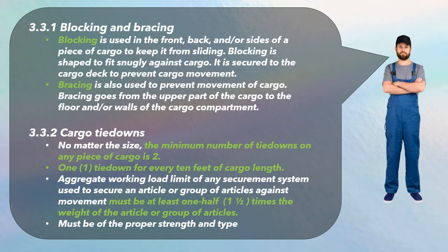Blocking and bracing. Blocking is used in the front, back, and/or sides of a piece of cargo to keep it from sliding. Blocking is shaped to fit snugly against cargo. It is secured to the cargo deck to prevent cargo movement. Bracing is also used to prevent movement of cargo. Bracing goes from the upper part of the cargo to the floor and/or walls of the cargo compartment.